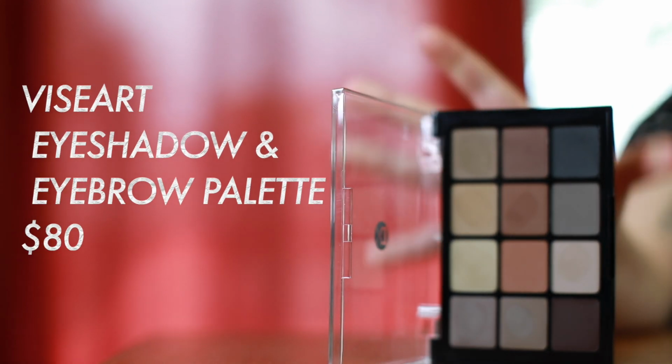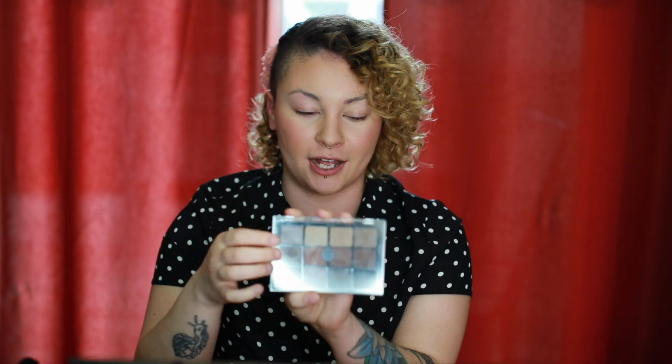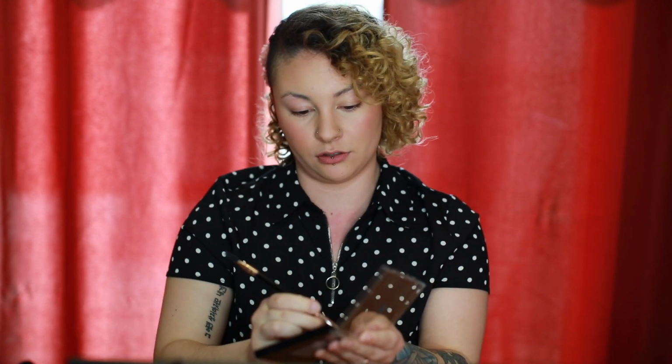So it is the VISEART palette. It is their structured brow and eyeshadow palette. It's real cute. So it has 3 little not creams, waxes for your brows, and then the other side can be used as eyeshadow or also eyebrows, which is what I'm going to use for today. While we apply some eyebrows, oh, I'm excited. I don't think I've ever used a wax in my eyebrows before. This will be interesting.